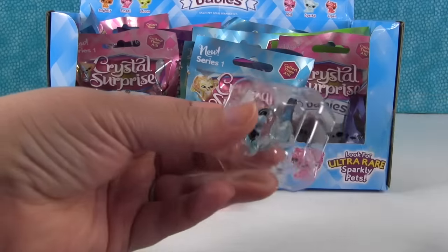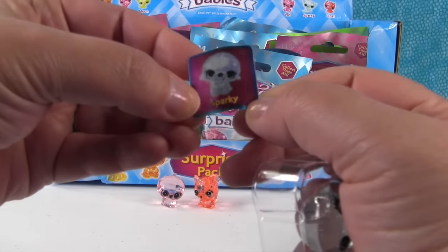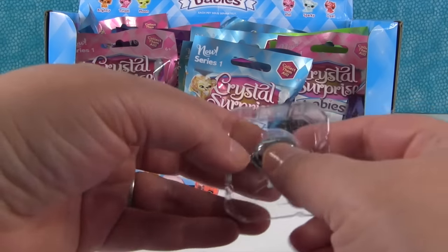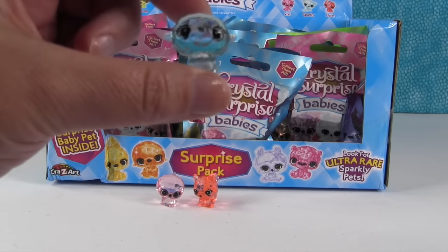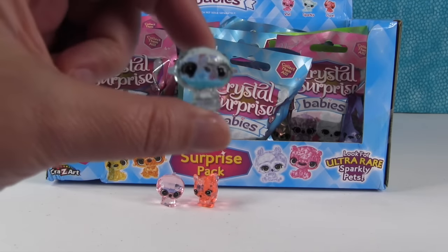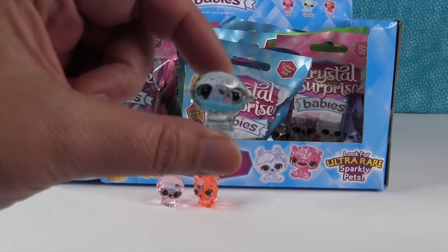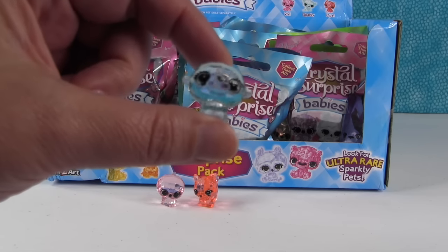Where's our sticker? There it is. So we have Sparkly. Sparky. Sparky's probably a dog. Sparky. Sparkly. I like Sparkly. Well, I thought that's what it was, too. I think it's a bear. Oh, yeah, it might be. Sparky the bear. It looks like a bear to me. Yeah, Sparky does look like a bear. It's really cute. All right, we're going with bear.